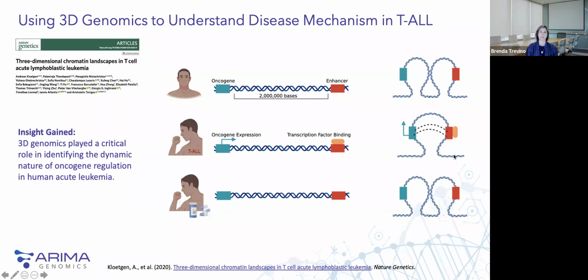So what this did was provide an insight into what researchers could use as a target for drug treatment. And that's exactly what they did. So for patients who received a treatment or therapy, drug therapy, the function was restored. And once again, there was no interaction between that transcription factor and enhancer, because now we have the folding pattern that has returned to normal.